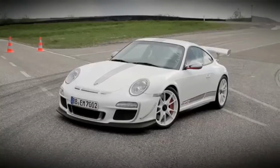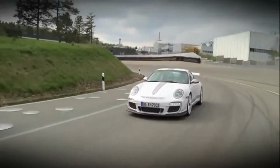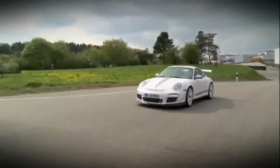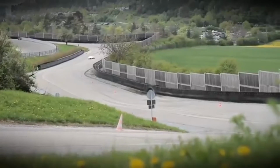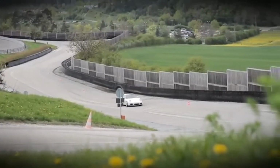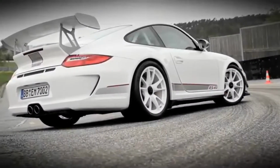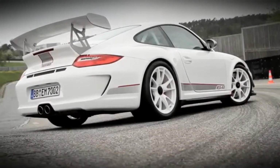GT3 RS 4-liter version, the limited edition version of the GT3 RS, the GT3 RS 3.8 second generation. The most significant change is power and torque. You feel it even on the first few meters when you drive the car. The crankshaft, the conrods, the intake manifold, the air filter, the airbox, and the exhaust headers are the most significant hardware changes in comparison to the 3.8-liter unit. A GT3 engine never felt better, believe me, it's that brilliant.